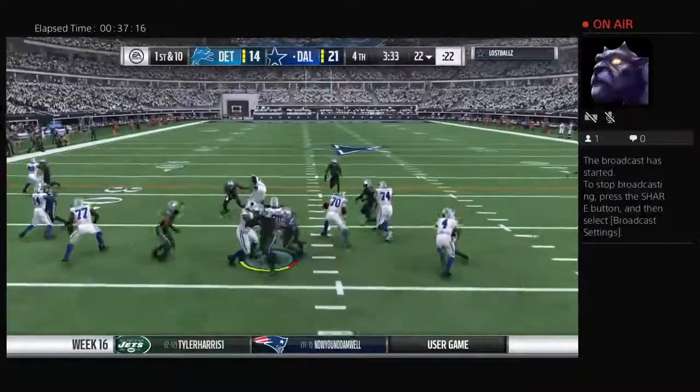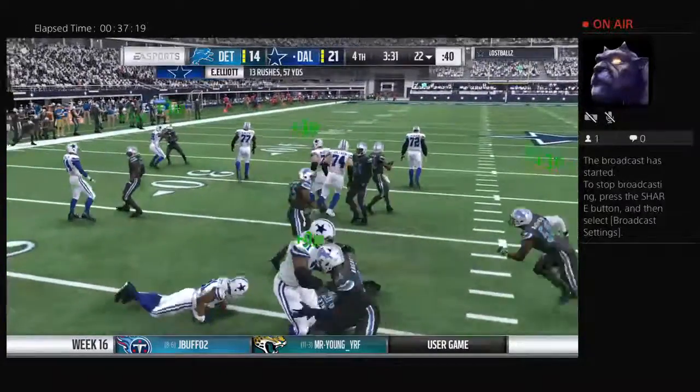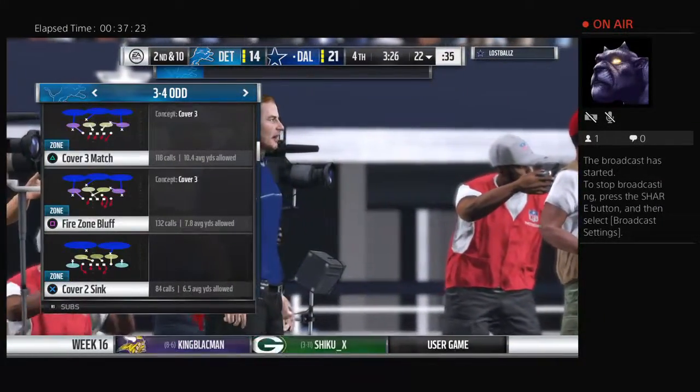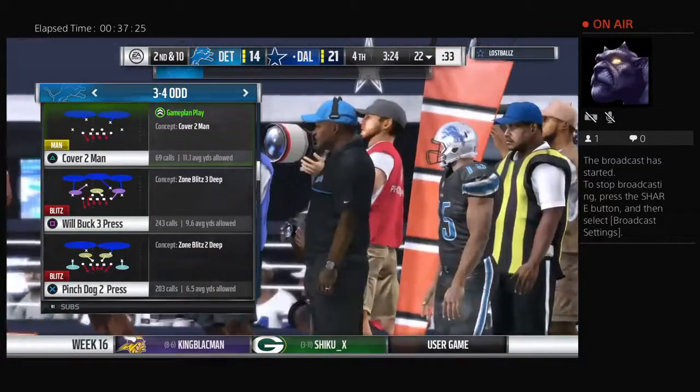They'll start the drive with Elliott. And nowhere to run on the interior of that defensive line. He'll get back only to the line of scrimmage. Nothing on that one. It'll be 2nd down.